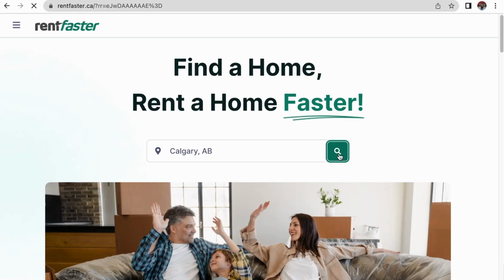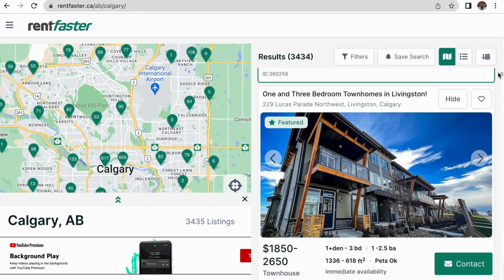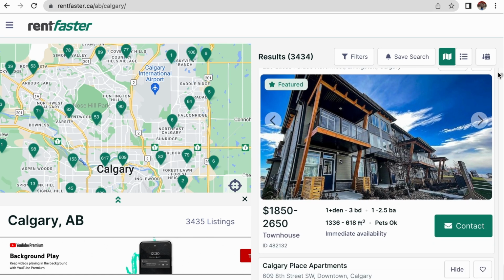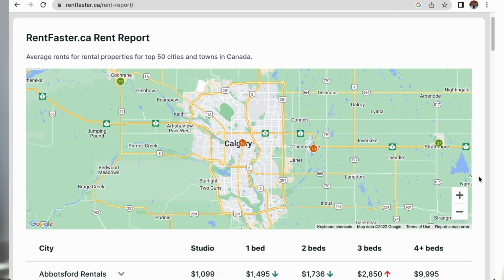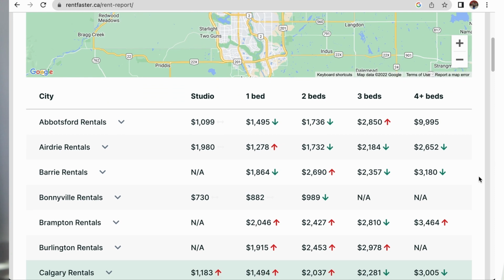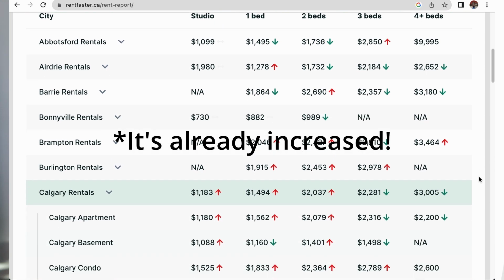As you probably know, this is normally the biggest expense for anybody. Let's start with rentals. The rental site that I know of and that I've used in the past is called rentfaster.ca. This is where I got the majority of the figures and also the averages. I've rented in Calgary for about 6 years and I've been a homeowner for 2 years. The average 2-bedroom apartment is going to run you about $1,720 to around $2,000 depending on the amenities and the location. This is up about 25% from the previous year.